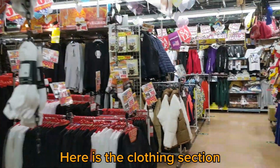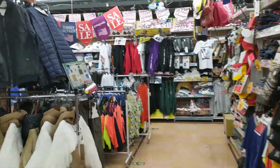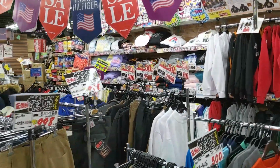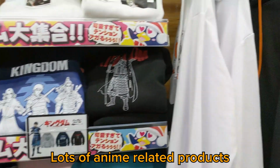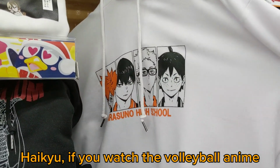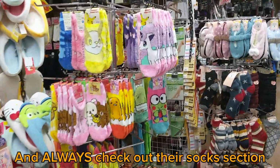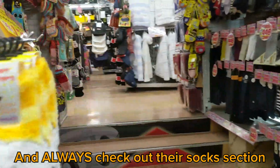Our next items on our must-buy from Don Quijote list are their unique clothing. Now let's take a look at what kind of unique clothing they had at Don Quijote. And here is their clothing section. But they'll usually have a cool, interesting clothing section area. Lots of anime related products. Haikyuu, if you watch the volleyball anime. Some more stuff. And always check out their socks section.